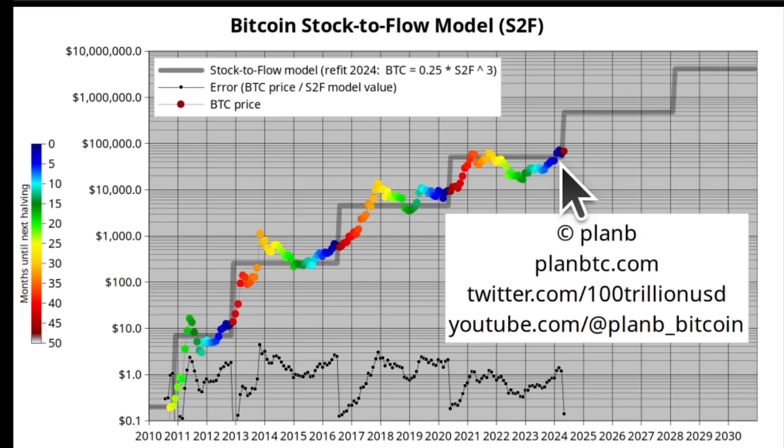Last cycle still 50K. Next cycle the prediction is still 500,000, and the cycle after that is 4 million. That didn't change at all. The only thing that changed a little bit is the line is not wobbly anymore. Why was it wobbly? Why is it straight now?